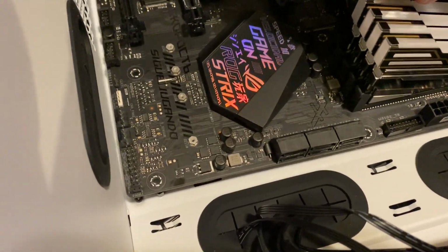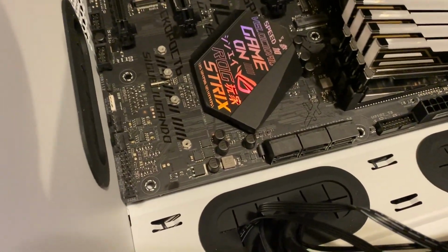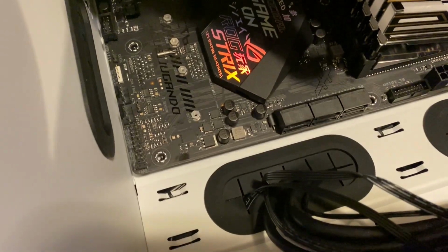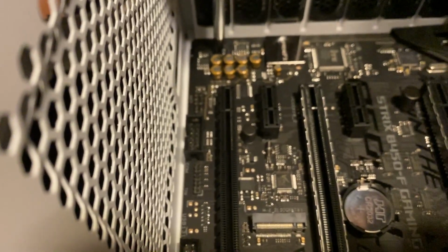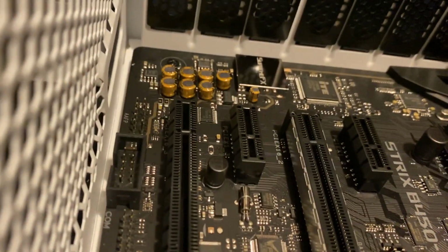All right, let's see if we can get this in here. Yep, just like that. Are you sure you need screws? Yep. That looks pretty tight too. Right there. And I'm gonna put the first screw in. I don't think they sent the right screws. Oh yeah, it is. Mm-hmm. Wait, no, it's just kind of rotating a lot, so I don't think it's the right screw. Let me try the other ones.